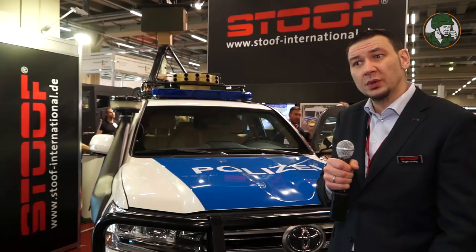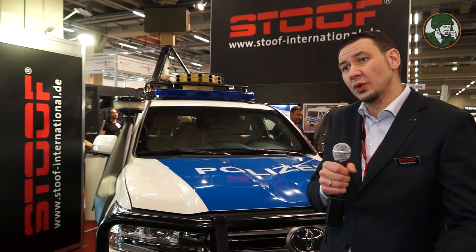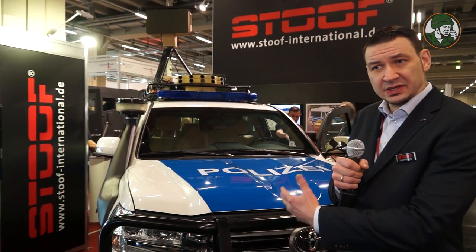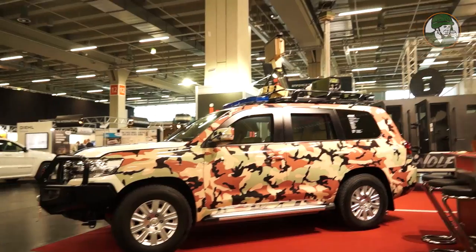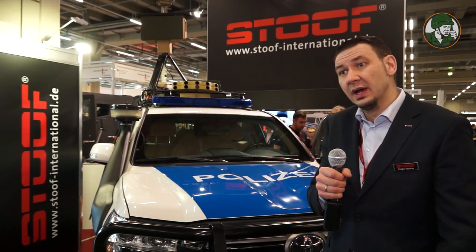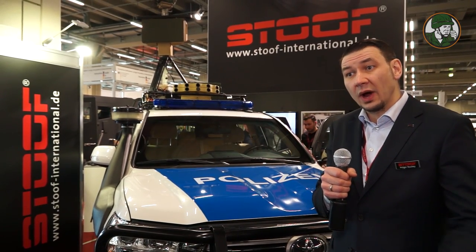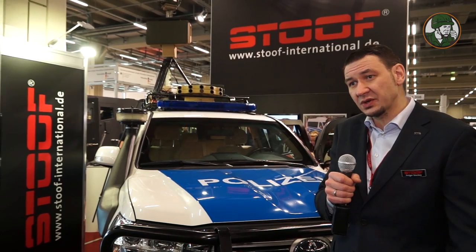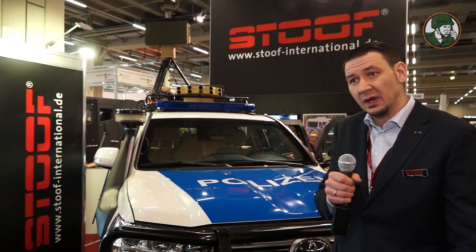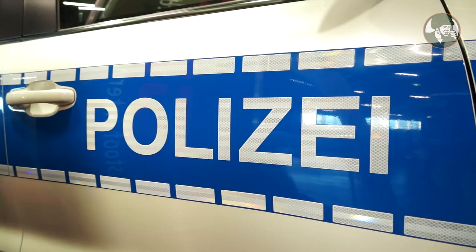But of course, we do other vehicles. We do the GMC models, we do G-Wagons. But again, this is the one that is the highest protected in the world. We have a couple of European governments as exclusive clients, international organizations like the United Nations or other NGOs. Unfortunately, we cannot always disclose our clients for confidentiality reasons, but both from police, military and civilian sector.